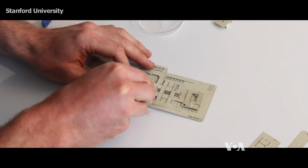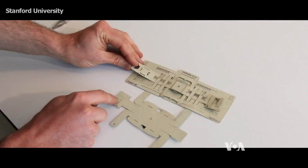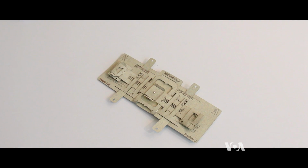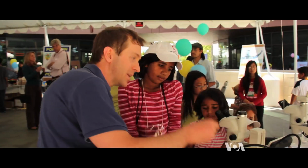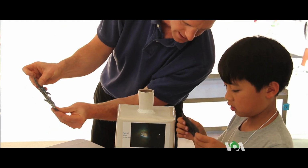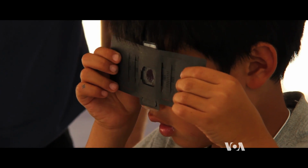The Foldscope takes about 10 minutes to put together and costs as little as $1 to make. Prakash and his bioengineering colleagues at Stanford University want to bring microscopes to the masses. The goal is to inspire curious minds. But there's a practical side, too. There are brilliant kids and people who are just so hungry to make a difference in their own communities, but they don't have the tools and the means for the training.